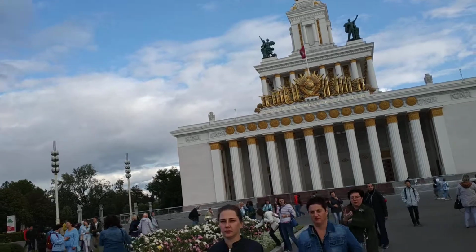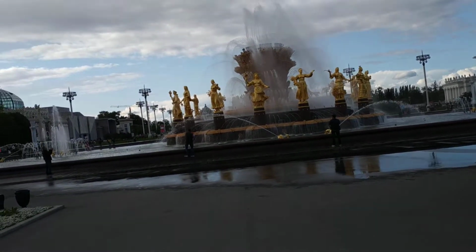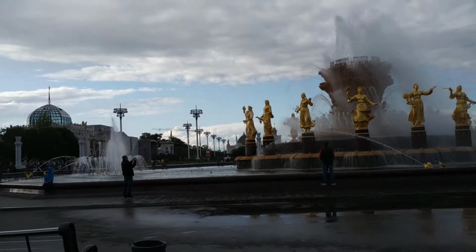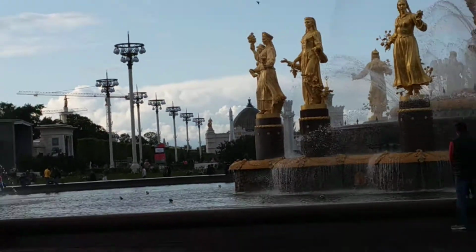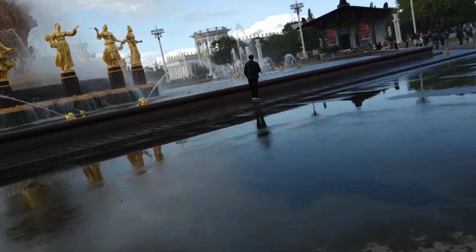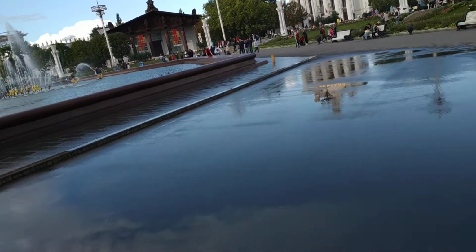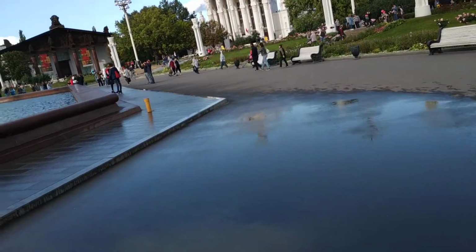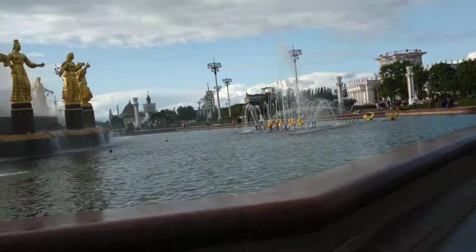The big entrance is right behind this pavilion, and the second fountain also is situated behind this fountain. And there you can see the pavilion, which was dedicated to space and space research. There is the replica of the first and the only shuttle, which was called Buran. I don't remember how many shuttles the United States had, more like 5 or 6 or 7, but the Soviet Union only had one, and it is being exhibited right there. So it's pretty interesting.